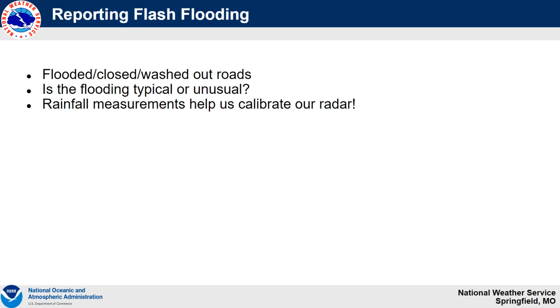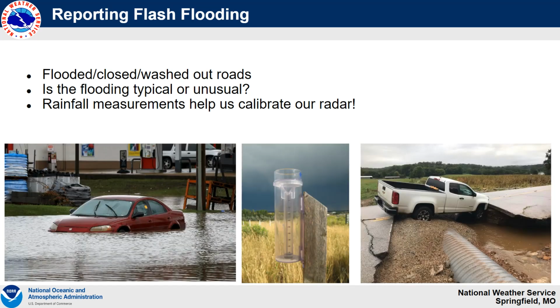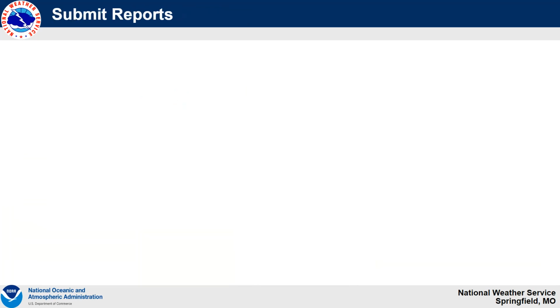Rainfall measurements are extremely helpful. They help us calibrate our radar. They help us identify whether the rainfall measurements and estimates that the radar is showing are actually occurring or matching up. Here are different types of images that have come in when reporting flash floods. Maybe cars are submerged. Maybe a road has been washed out. And getting us rainfall measurements is very helpful.